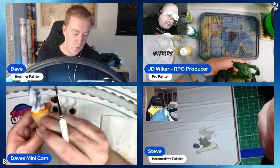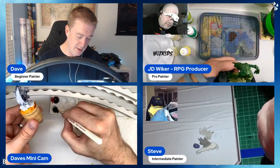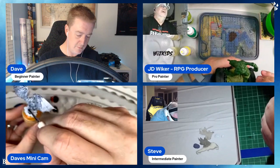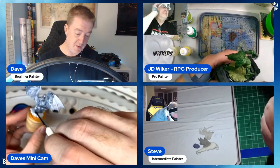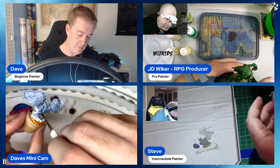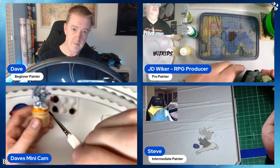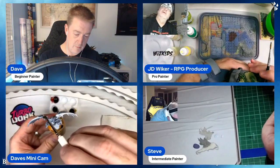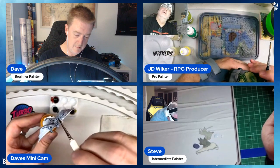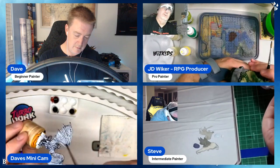Out of Frameworks Wave 2, what has been your favorite mini so far? Pit Fiend. I love that Pit Fiend. I've actually got it sitting here on my desk. Is that wave two? No, that's wave 3.